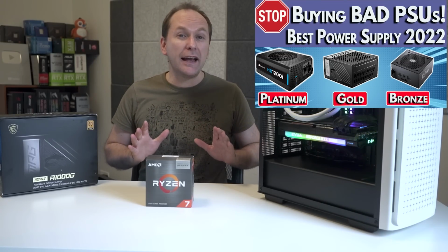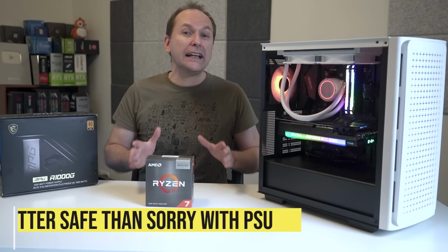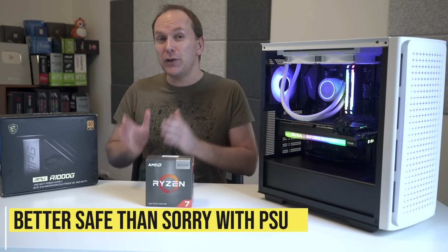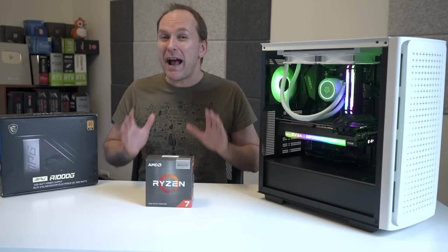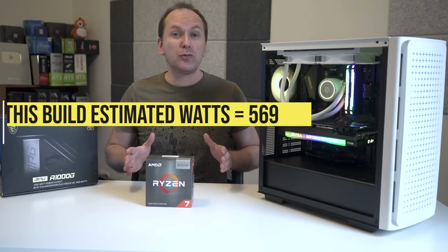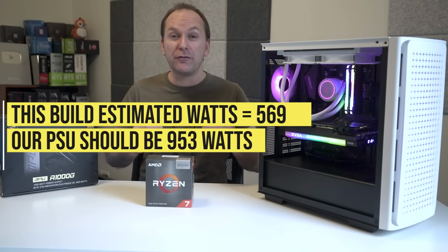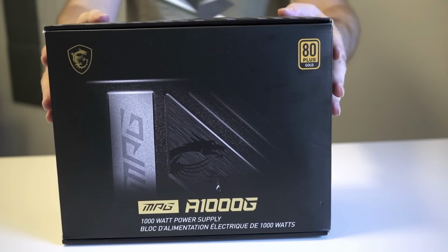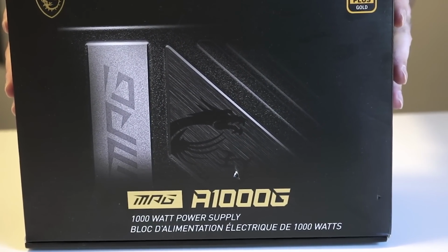Then if you're using a high-end RTX GPU, add another 100 watts to it. While this is likely very conservative, we've decided to err on the side of caution, given the huge transient power spikes of the RTX 3000 series GPUs, as well as the massive power draw of new high-end CPUs and GPUs. Given our estimated system draw of 569 watts, our PSU requirement comes out to 953 watts using our formula. So we went with the MSI MPG A1000G, an A-tier rated 1000 watt PSU on the PSU Cultist list.